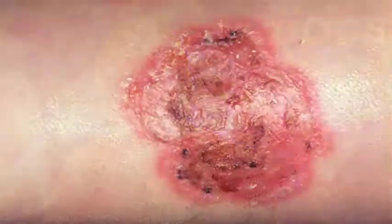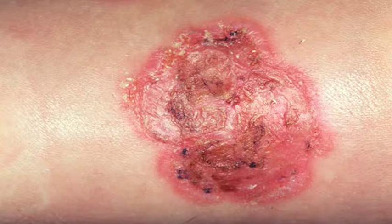Okay, good. All 3 of those were viruses. That's right. We don't have vaccines for them. That's correct. So the next rash I want to talk about would be a bacterial rash, impetigo, which is also very common in childhood.